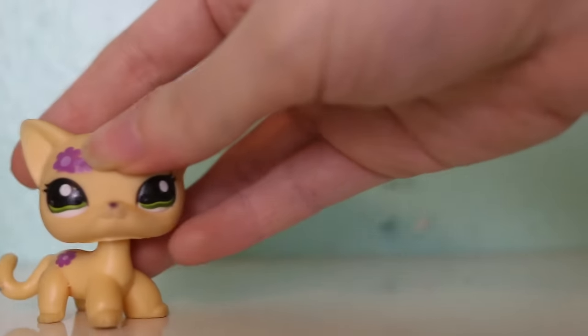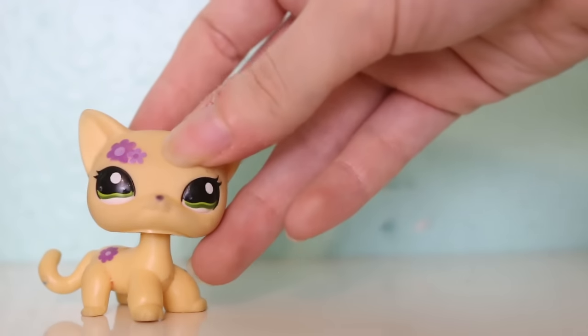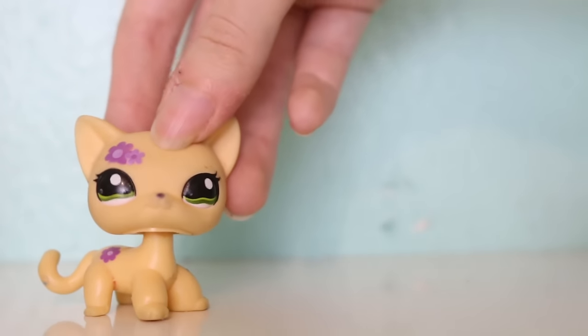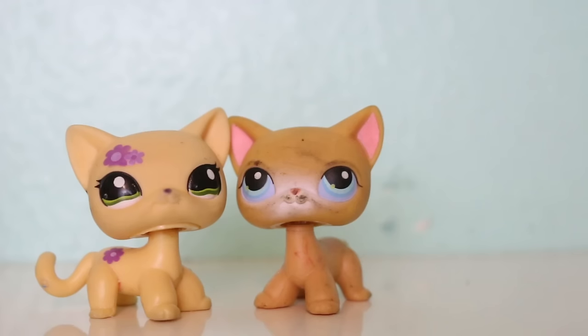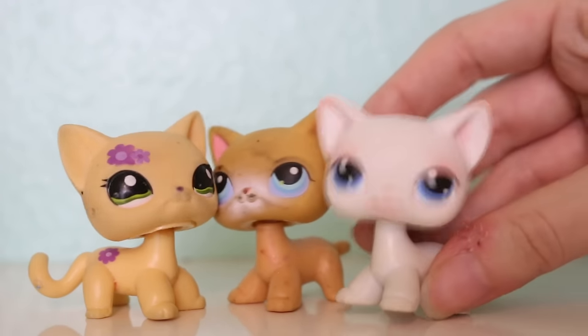And finally, the last three that I have to show you, these are the final three pets. We have this one, who I believe is like the video game exclusive, short hair, so this is super cute. And we've also got this one, she's a little dirty, a little mucky, but I love her. And finally, we have this girl.